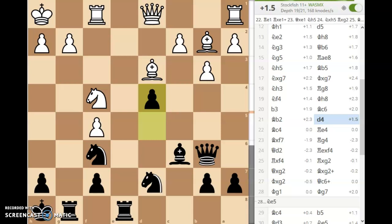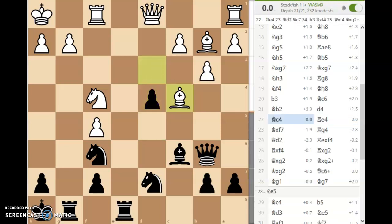Plays his pawn to d4. Fischer redeploys his bishop. Got his own sort of a target on f7 there. Stockfish shows the position level right now after this move. So interesting. It looks like chances from both sides.